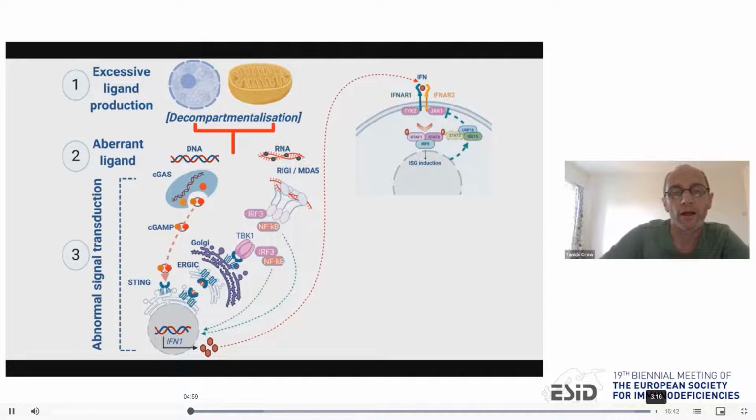Then there are mutations in molecules that are involved in signal transduction, and the mutations result in abnormal signal transduction. We all know about constitutive activation of STING. I'm going to talk briefly about mutations in COP-A, but there are also mutations in RIG-I and MDA5, which cause an alteration of the threshold at which these receptors respond to self-nucleic acid.